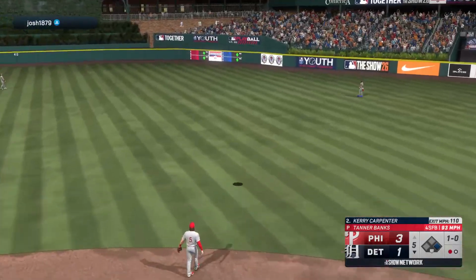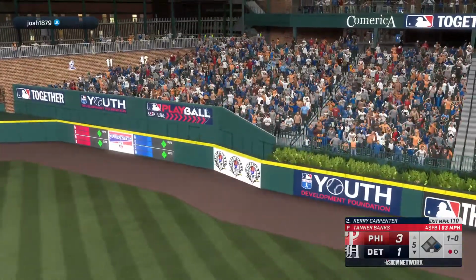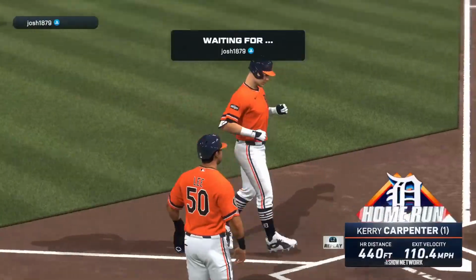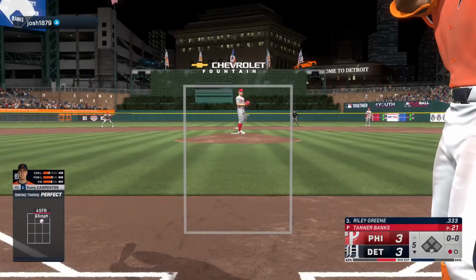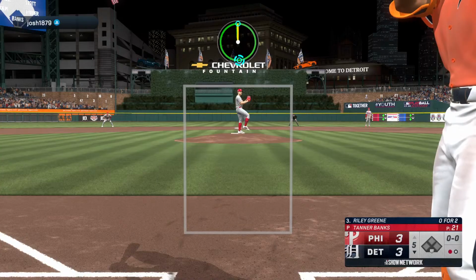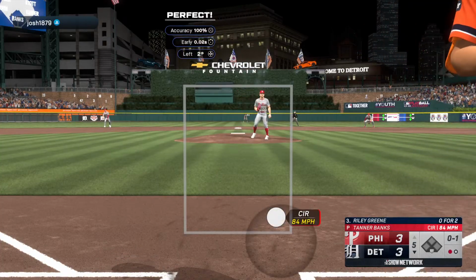This one drilled right center field. That one heading for the fence and gone. And we are all tied up. So it's all tied up thanks to the home run. Riley Green up now for the Tigers. And that's in there at the knees for a strike.